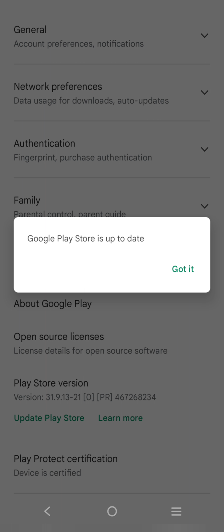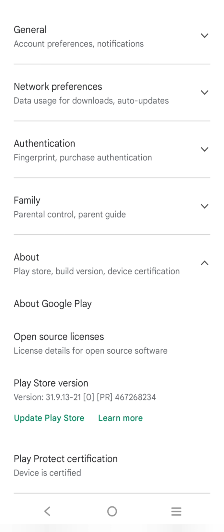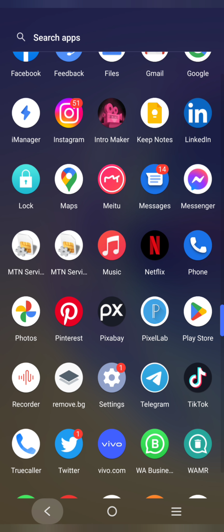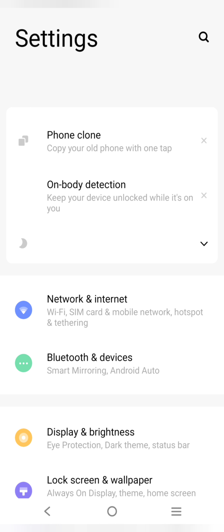This is the first way you can update your Google Play Store. You can see mine is up to date. If yours is not up to date, you can update it right here. This is the first way you can update your Google Play Store. Don't just get to the store to update your Google Play Store.